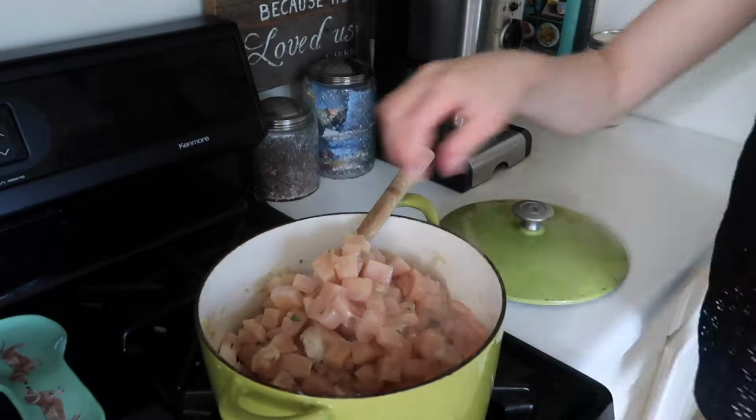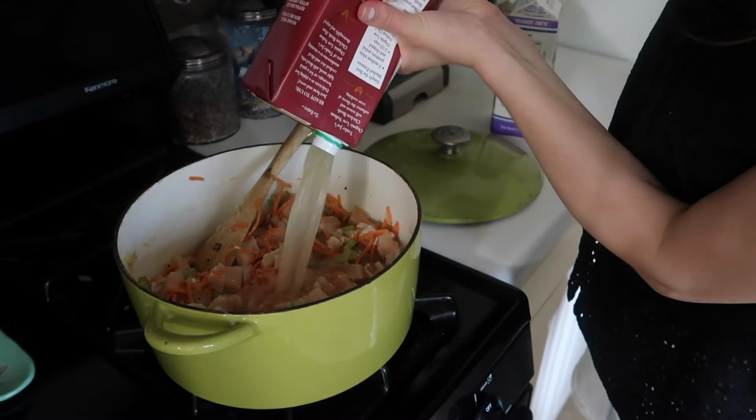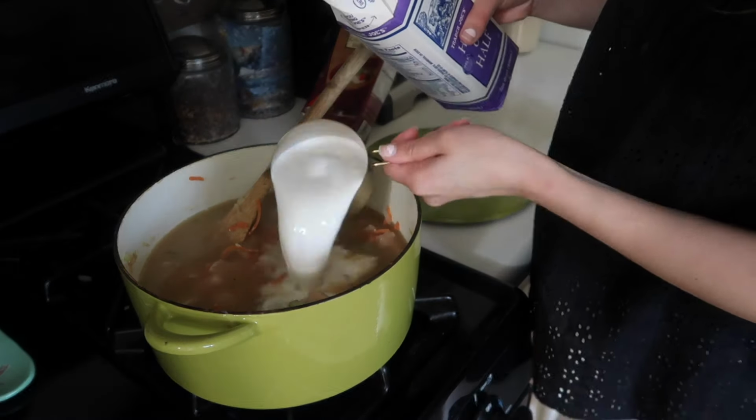After that, I'm going to add all the chicken to the cooking veggies. I'm going to give it a quick mix, and then it's time to add the liquid to the soup. I'm just going to add 4 cups of organic chicken stock, which equals 1 of these containers, and then I'm going to add 2 cups of half and half.